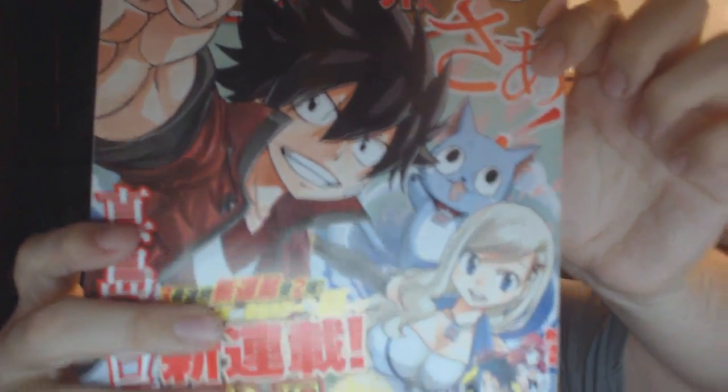So yeah, to celebrate the first copy, I wanted to officially buy something for the Shonen magazine, apart from my Fairy Tail volumes and a few of the other series I have. I went and bought the copy with the first issue of Eden Zero on it, and yeah, this is actually rather exciting.